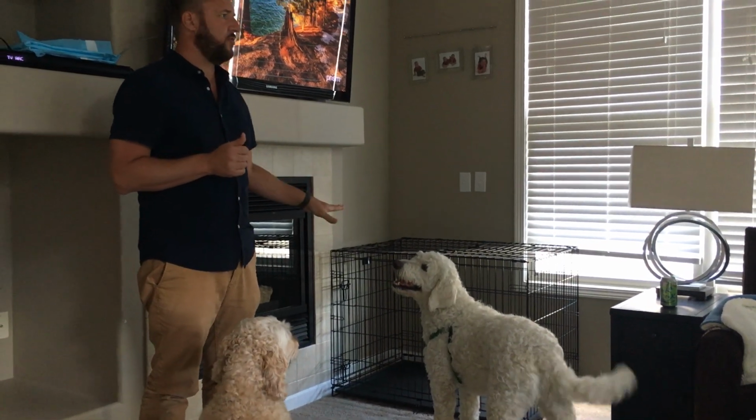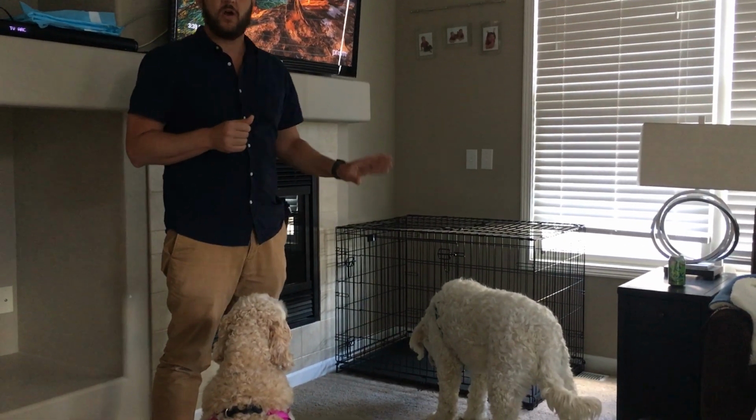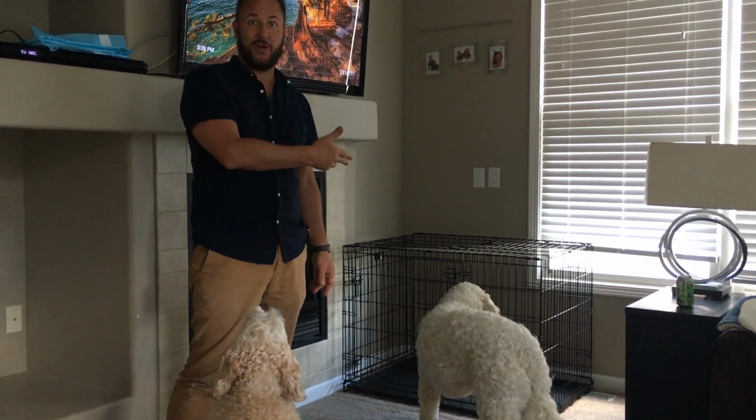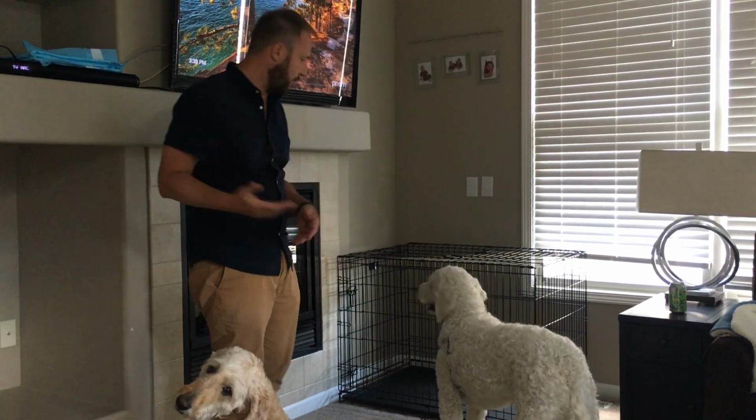So we came up with a word. Remind me of the word we're going to use. Cave? Cave. I like using fun command words because dogs can read facial expressions. So if you say cave and the dog goes in there, it makes people laugh, makes the dog want to go in there more often.